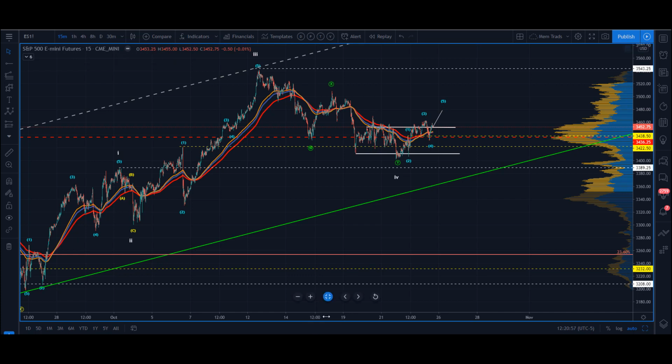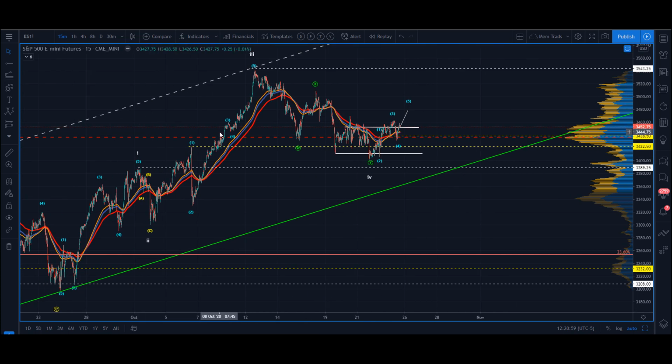Right? The trade I'm going to propose to you is bearish. So I would be reluctant to take this trade if the Elliott doesn't support it. Right?